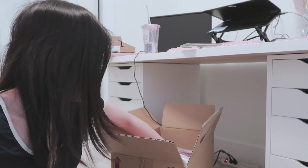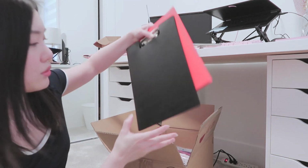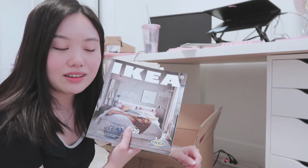I have my work laptop and everything out, and boxes everywhere, so I have no idea how I'm going to organize this. These are all just my papers and my documents right now. But I want to talk about, oh look, my IKEA catalog. I want to talk about finance and stuff like that.